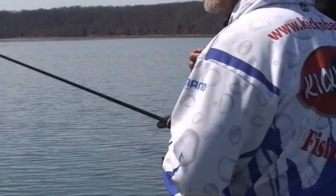I think there's some fish right there. I had a blast today. It was cold. It was miserable. It was tough fishing conditions, but hey, I still got a smile on my face.